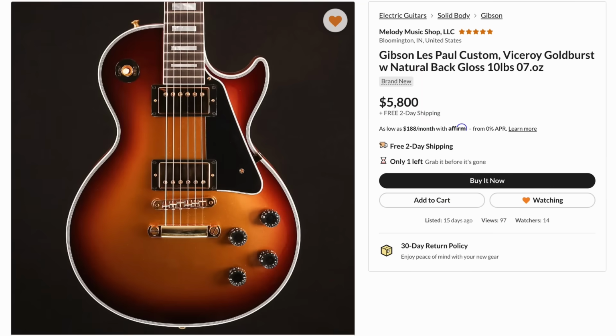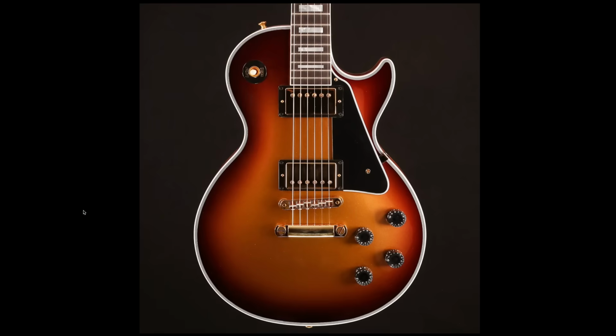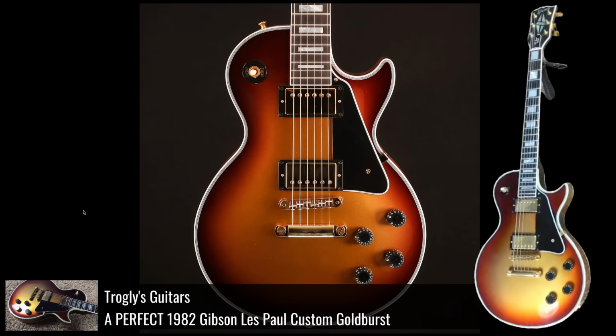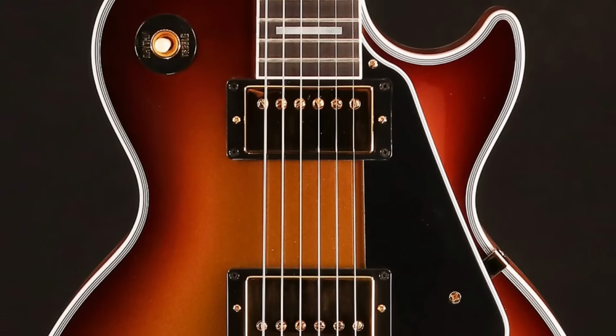Check this out, Viceroy Goldburst, they called it. They've got it listed at $5,800. I was impressed when I first saw this. It's almost like the original Goldburst of the early 80s, that I just recently bought back, my perfect one. We'll review him soon. But I first saw these listed before I got that, so I actually tried to buy one of these for review and documentation, but we were just a little bit too far apart price-wise. And ultimately, I just didn't like how they didn't exactly get the teardrop shape right, for my personal preferences.